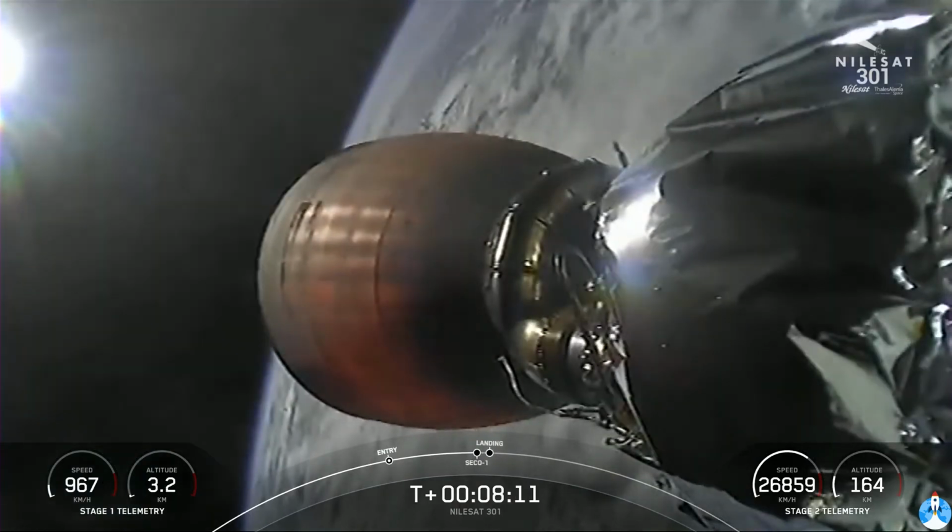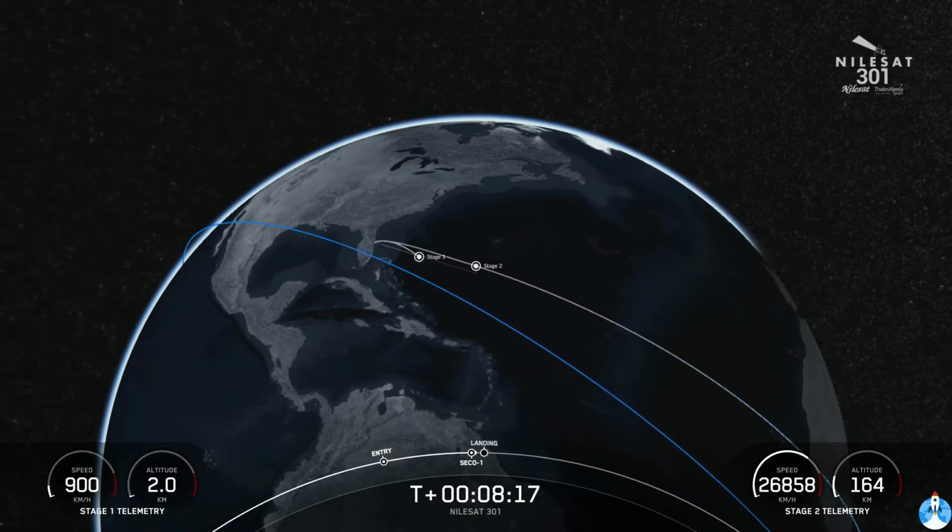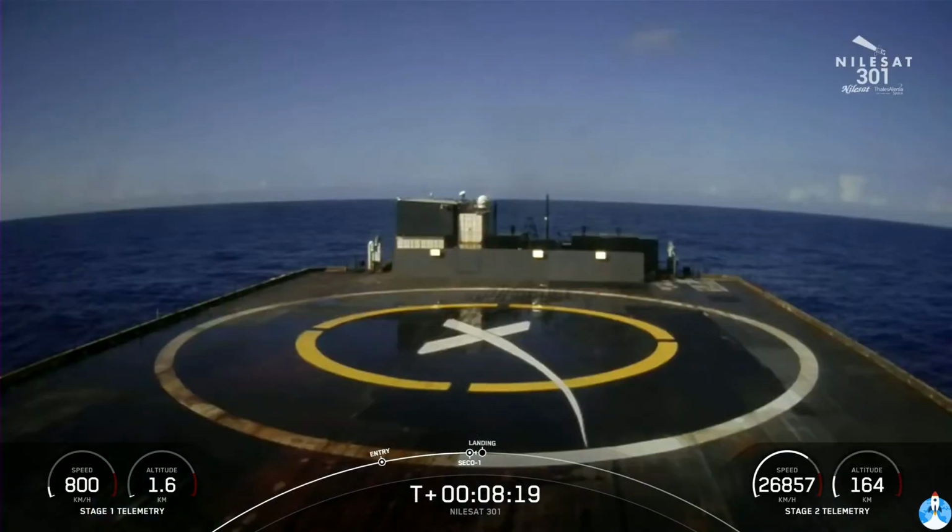MVAC shutdown. Expected loss of signal, Cape. Stage 1 landing burn. So we did get confirmation of a successful second engine cutoff, and we've also begun the landing burn on the first stage. Nominal orbit insertion. So that callout for nominal orbital insertion is what we're waiting for on the second stage. Again, it is in its coast phase, with Stage 1 landing legs deployed.